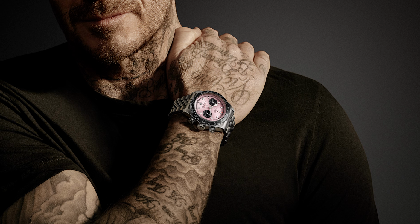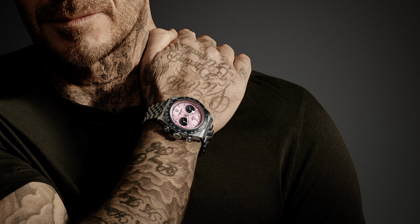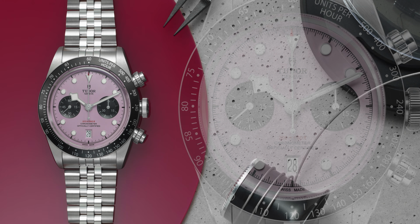The one thing that I've not seen yet that I really do want to see, and I hope they've not done something, is the case back. I hope that they haven't added a collaborative logo or something to the case back. I hope they've kept it clean, because I prefer clean case backs that aren't branded up. It's branded enough because of the color pink, and everybody that gets this watch knows about the collaboration. So I hope they've not done that to the case back. If any of you have further information on that, let me know in the comments.